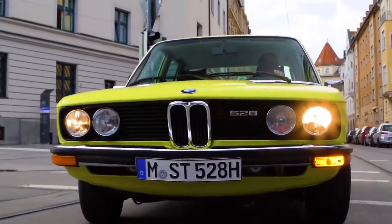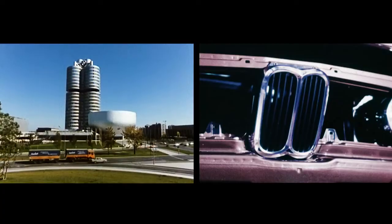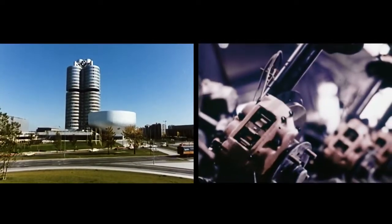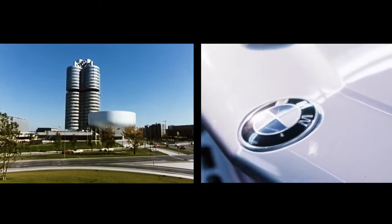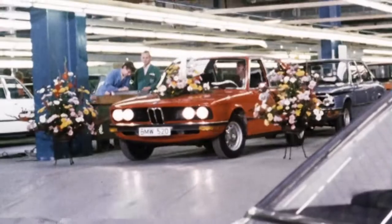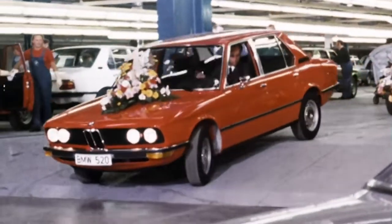The production of the first generation 5 Series starts in the BMW plant in Munich. The enormous growth and the increasing sales figures in the 60s lead BMW to open up a new factory in Dingolfing. From the fall of '73 onwards, the 5 Series is rolling off the assembly line in Lower Bavaria.